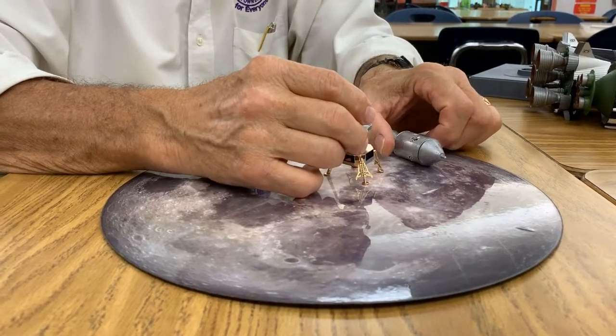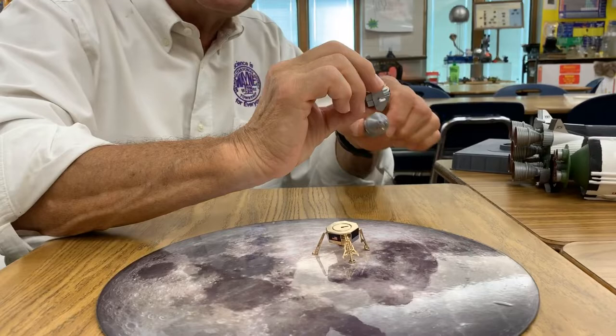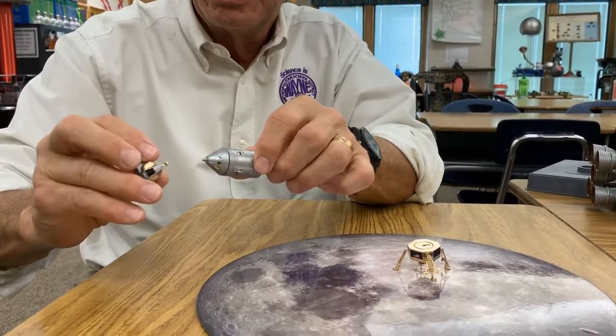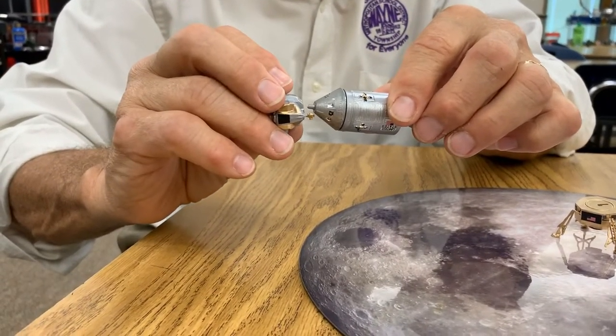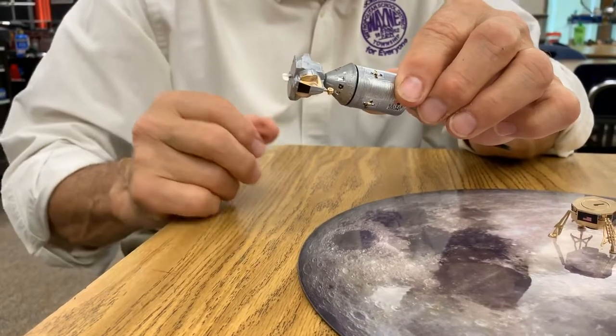And the rocket here would blast off. And there's a rocket under there. And it would catch up as it went around. It would catch up with the command module and dock together. And that was kind of cool. They had learned this in the Gemini program of how to dock. Without that, they would never have been able to go to the moon.